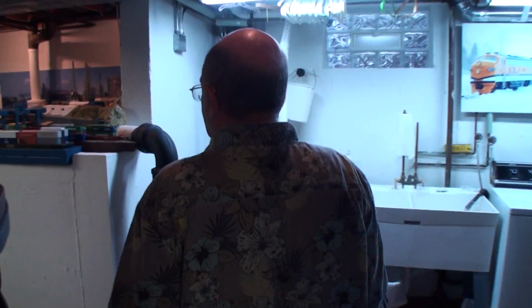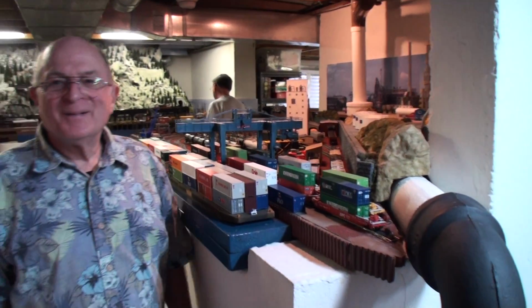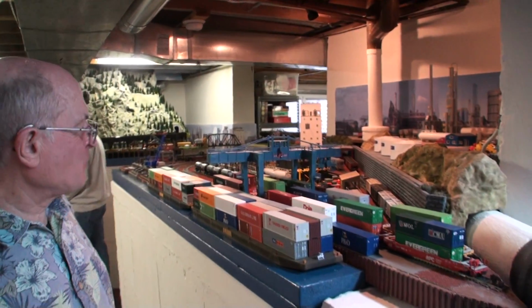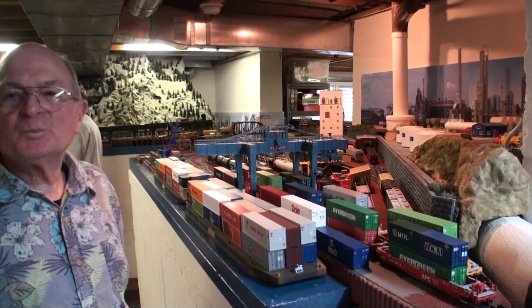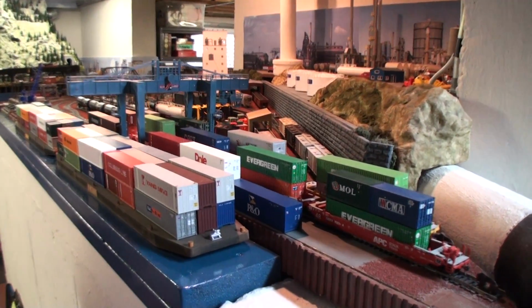Bill used to work with the Chicago Northwestern in their operations, and you will be amazed. This is not a loop layout, by the way. This is all point to point. We are bringing information and transportation and services to other points, and here we go. So, Bill, where are we right now?